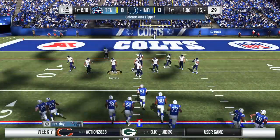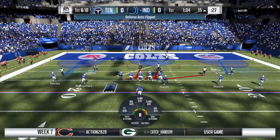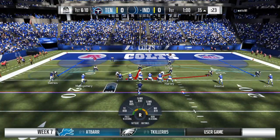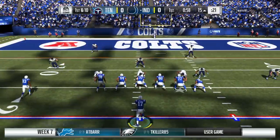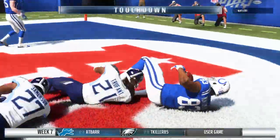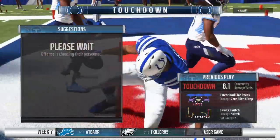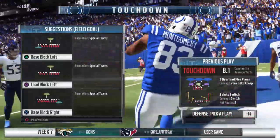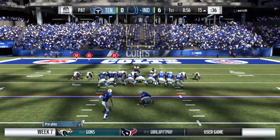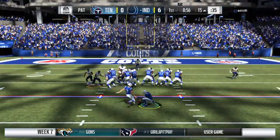The Colts with a first red zone opportunity in the ball game. They've got a 1st and 10 at the 15. From the red zone now, Tannehill. And that is caught. Touchdown, Indianapolis, as his guys are in for 6. And the Colts are going to take a first-quarter lead.